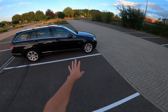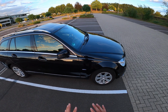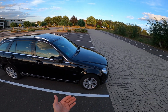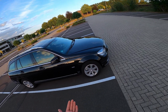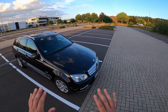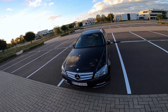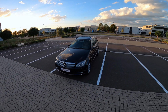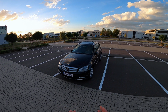It has the BlueEfficiency system on it. It does not have the AdBlue liquid that most of you are familiar with. It just has a regenerative circulation of the exhaust gases. It also has an EGR and a DPF, as most of you probably know, to keep the emissions low. It's a Euro 5 emission class, since we're on the subject of emissions, and I can proudly say that this has been probably one of the best replacement cars I could get.